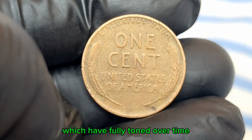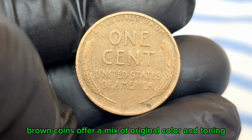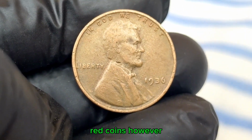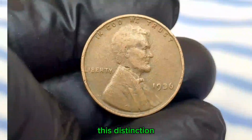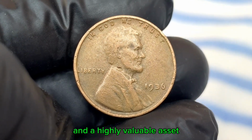Brown coins, which have fully toned over time, are typically the least valuable. Red-brown coins offer a mix of original color and toning, placing them in a mid-range category. Red coins, however, are the most sought after, as they preserve the coin's original mint appearance. This distinction can mean the difference between a modest collectible and a highly valuable asset.